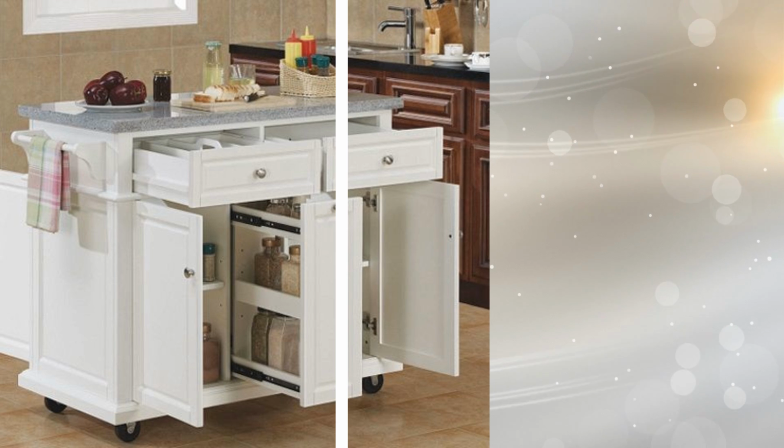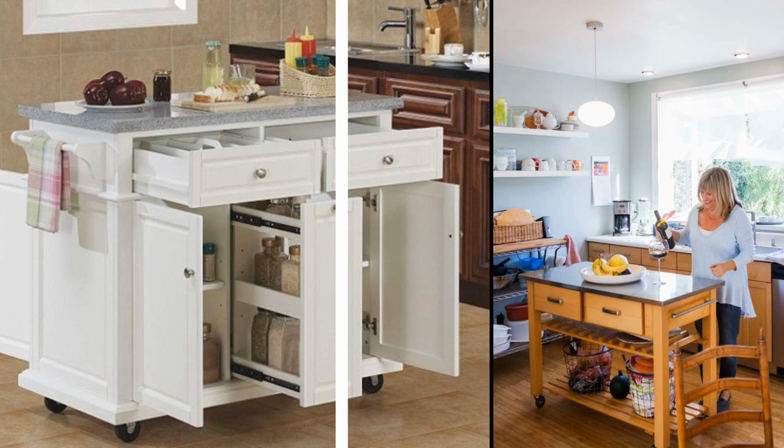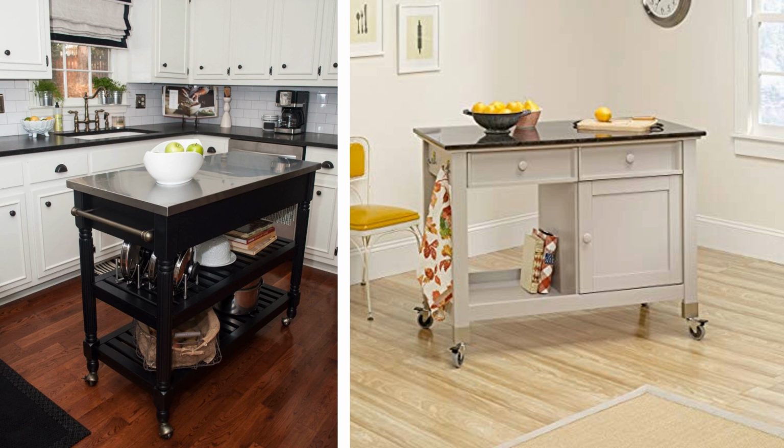23. A mobile island is a really cunning approach that guarantees more storage space, which can be very valuable in a compact kitchen. In addition to being portable and sleek, it is also multifunctional. For instance, you can use it as a cutting board, giving you additional countertop space.